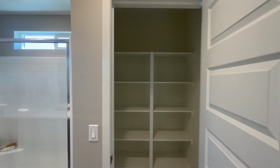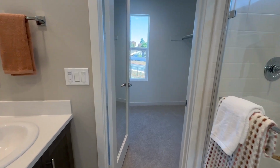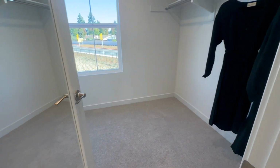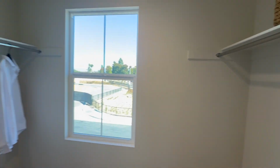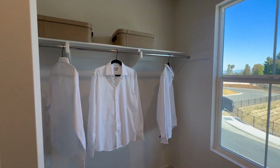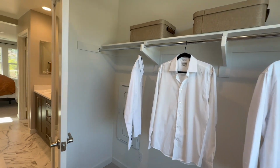This is not your actual closet, but we have our walk-in with a mirror on the door right over here, and this has got a good space. This is definitely enough. I don't know, some of you ladies got a lot of clothes and some of you guys do as well, so you might be fighting over this one, but plenty of space overall.